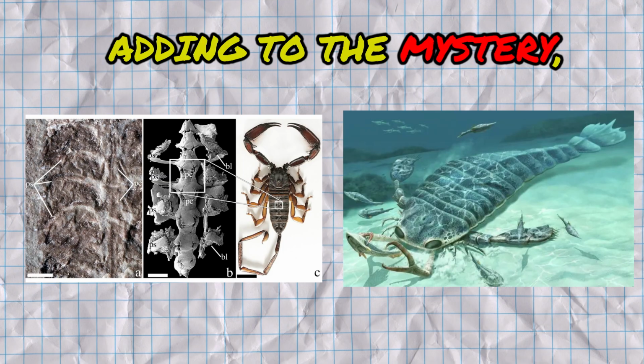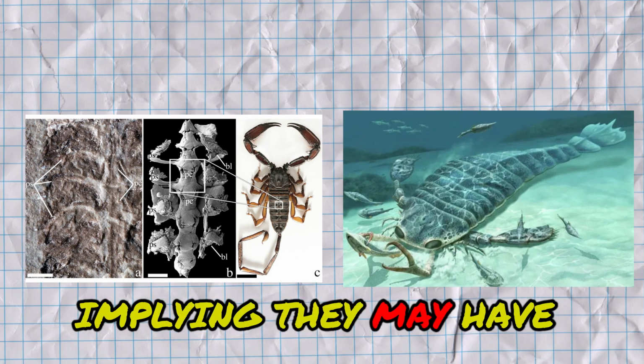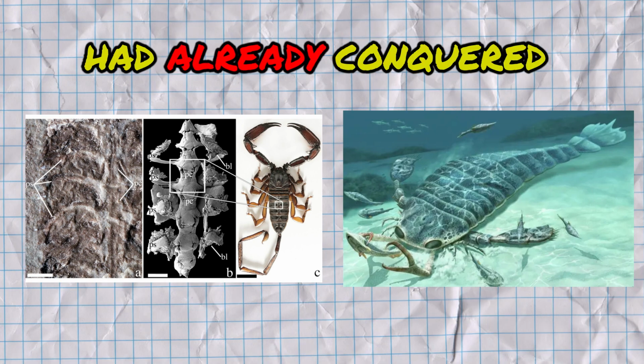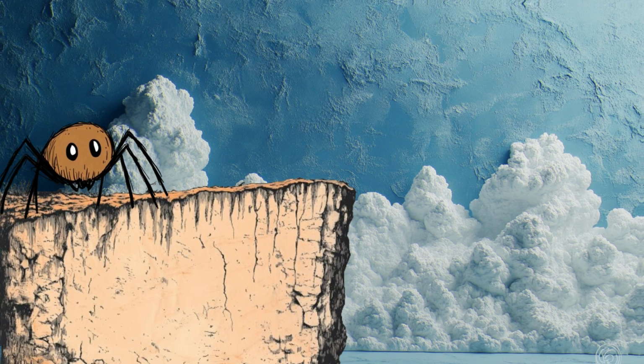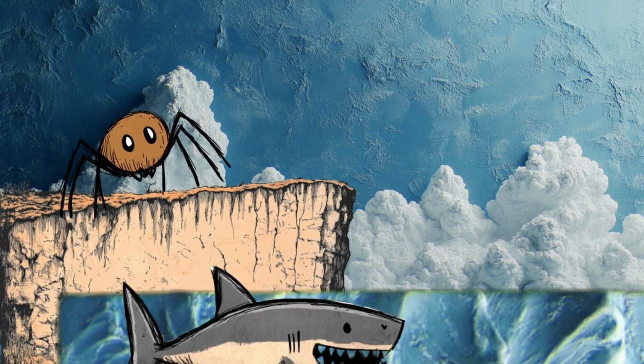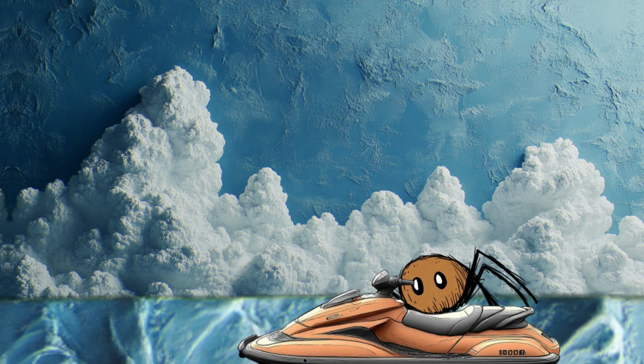Adding to the mystery, certain ancient scorpions retained gills, implying they may have returned to aquatic habitats after their ancestors had already conquered land. Evolution, it seems, is less a straight path and more a drunken stumble. Spiders didn't just survive on land, they thrived, evolving traits that make them some of nature's most efficient predators. Their eyes, for instance, are tailored for hunting.